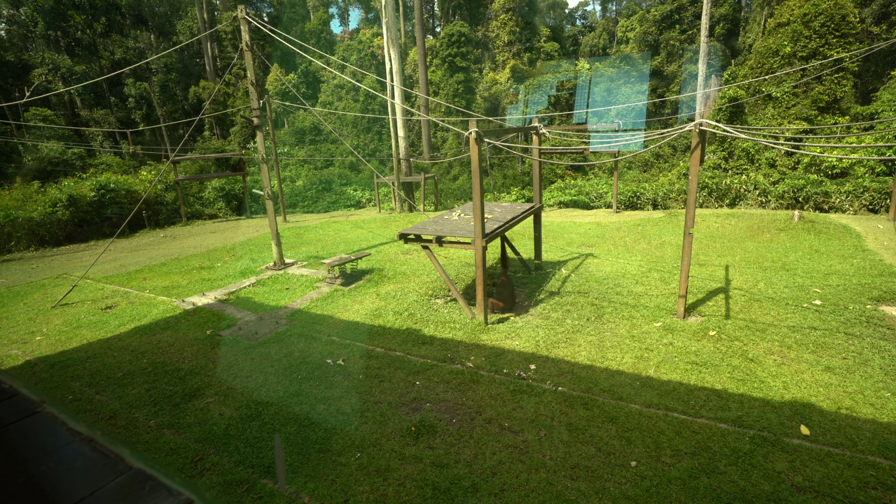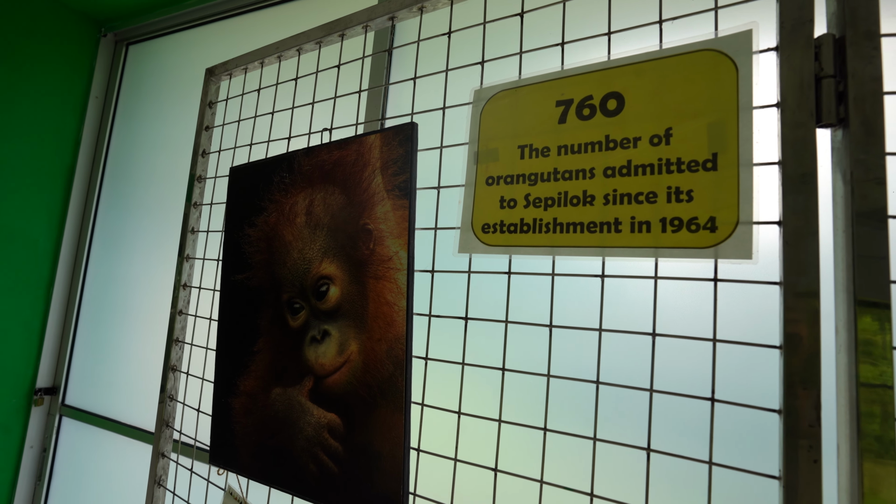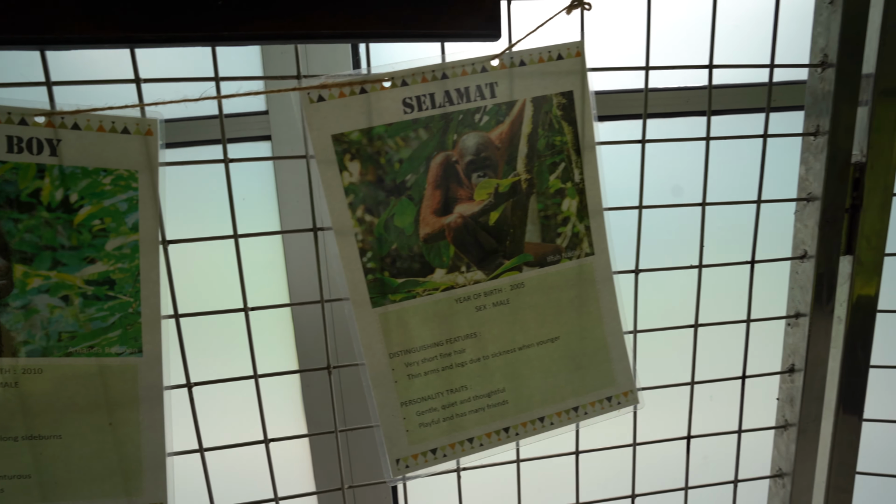So I've arrived in the outdoor nursery, and what I'm presuming is that this glass is tinted, which means the orangutans can't actually see in, but we can look out. It's quite incredible. They don't know that we're here, but we get to observe them from quite close. Oh, watermelon. Yes.